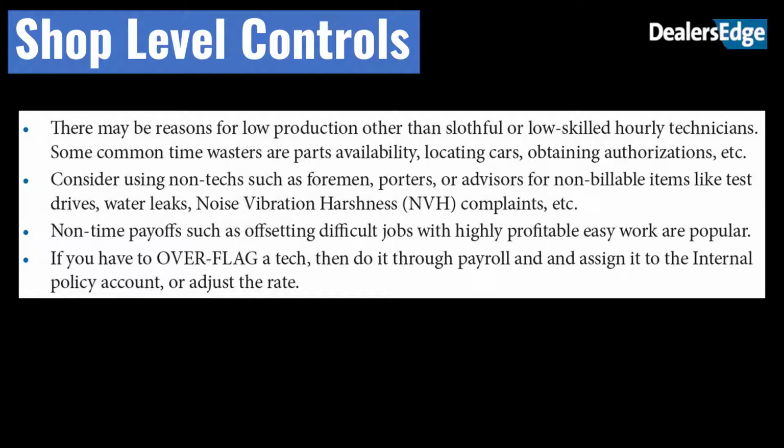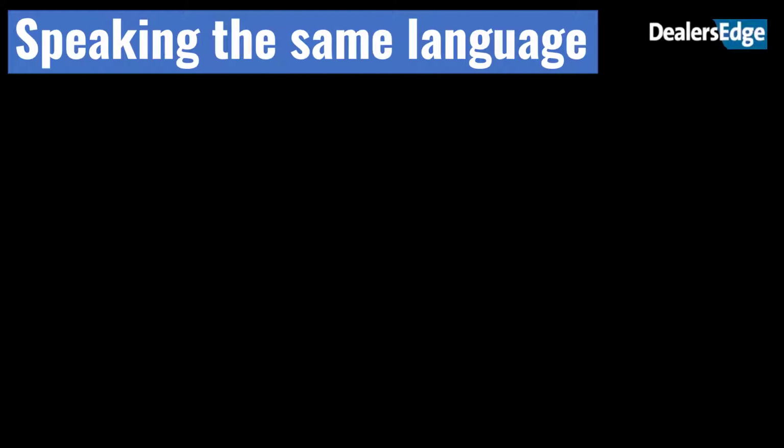If you have to overflag a tech, then do it through payroll and assign it to the internal policy account or adjust the rate. Speaking the same language.